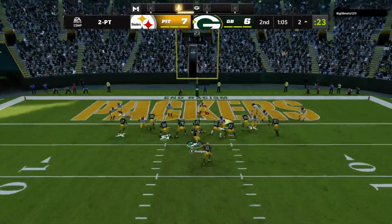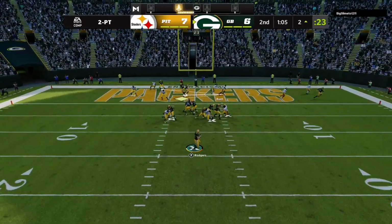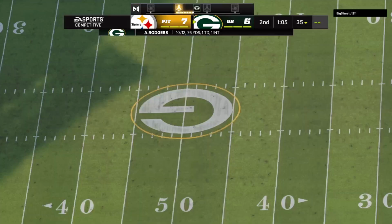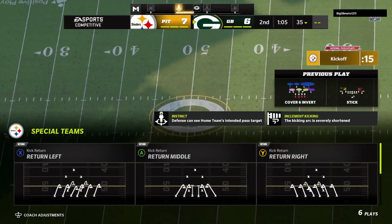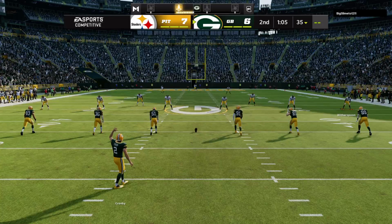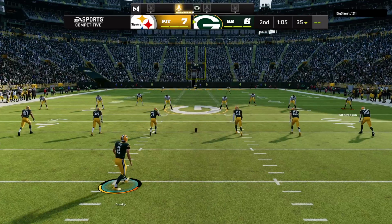Rodgers will throw for it. And that is knocked away in the middle of the field and incomplete. So why go for that there? First half, you could have tied the game at 7. Why try to get the lead? Feels like an analytics call, doesn't it?